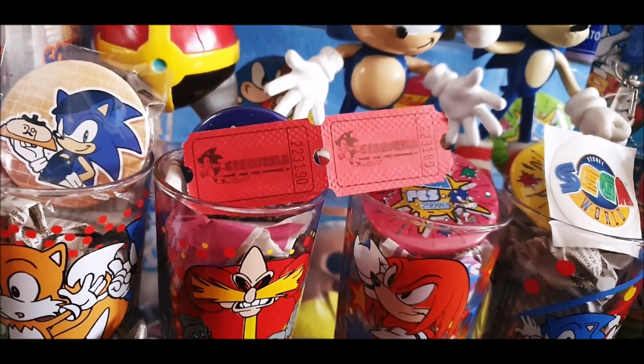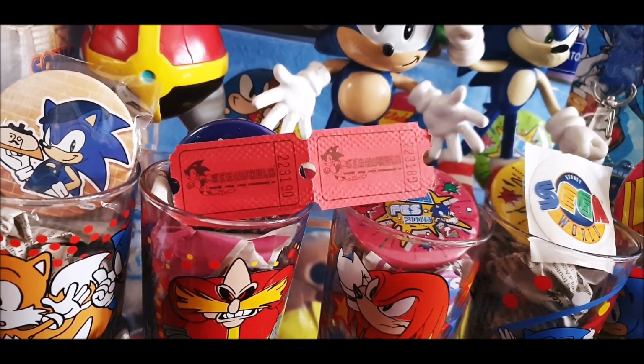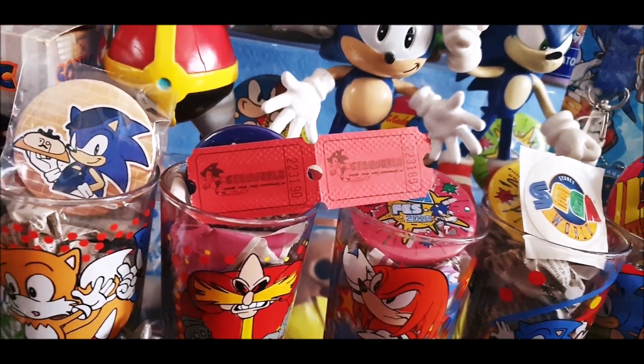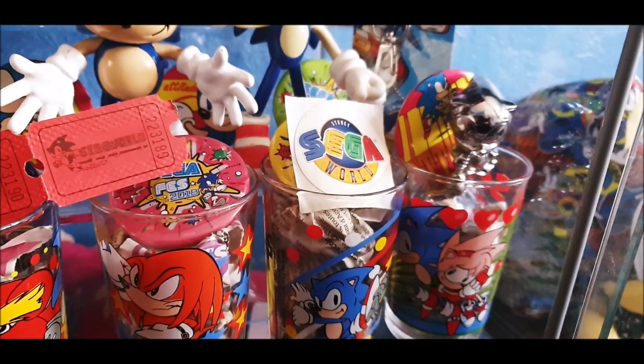Cardboard tickets here. Now these are rather interesting and rare. These were to actually get on the rides, not the actual entry tickets, so they're quite unique. On the right here we have a Sega World Sydney sticker.